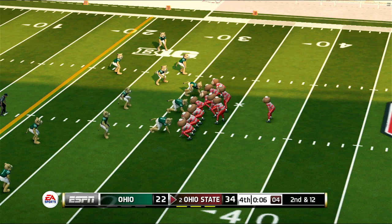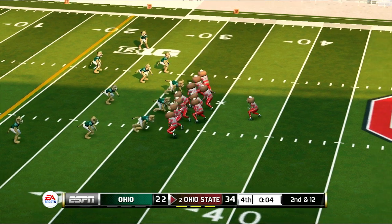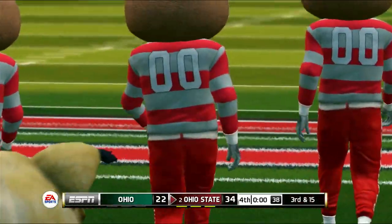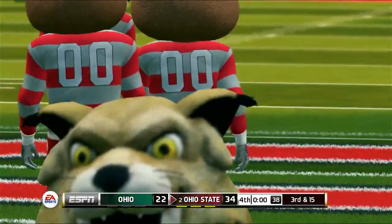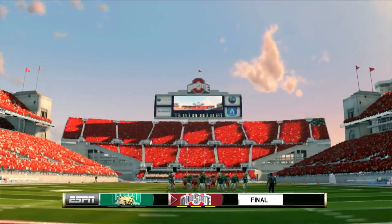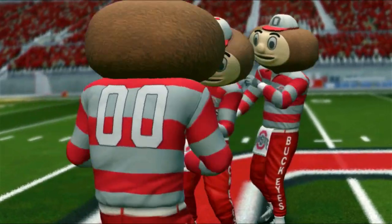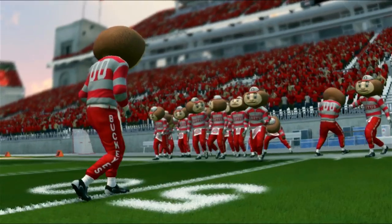We should just see the quarterback take a knee right here, winding down the rest of this clock. If you're an offensive coordinator, you love this play. His quarterback will take a knee. And this one's all but wrapped. The Buckeyes take this one, 34-22.